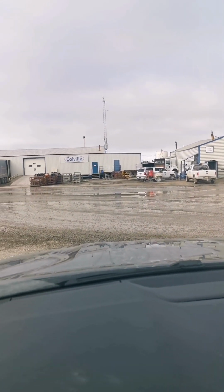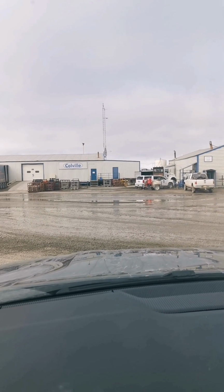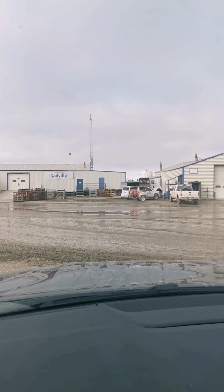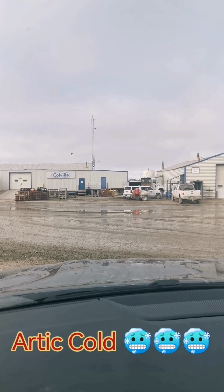I was talking to one of the oil workers, and he said he's from Arkansas. He works 3 weeks on, 3 weeks off. And he said there's nothing to do up here except work. So interesting place. Glad we made it up here. Time to go home. Globetrotter out.